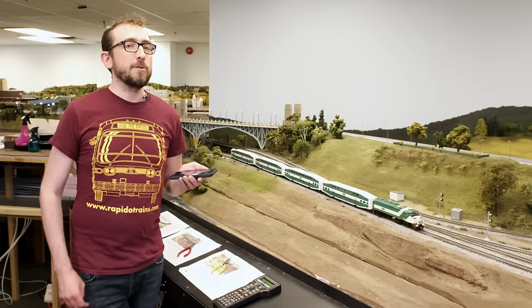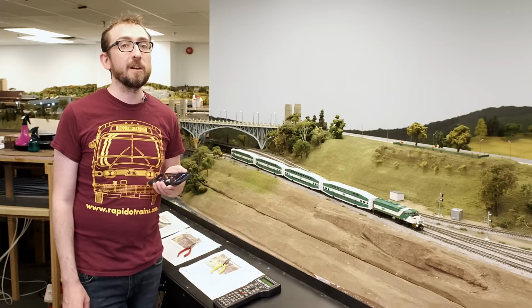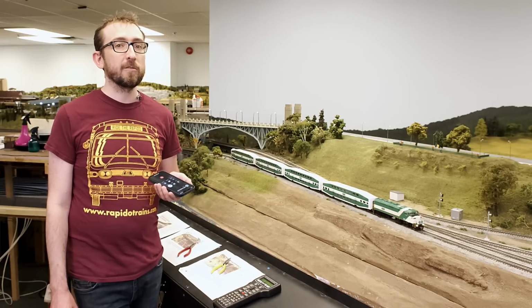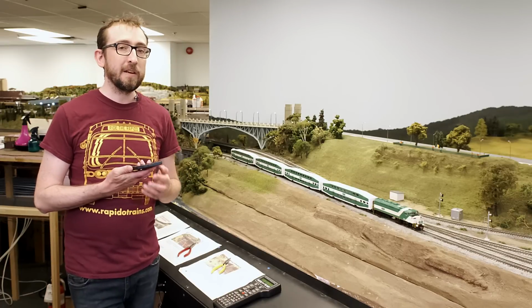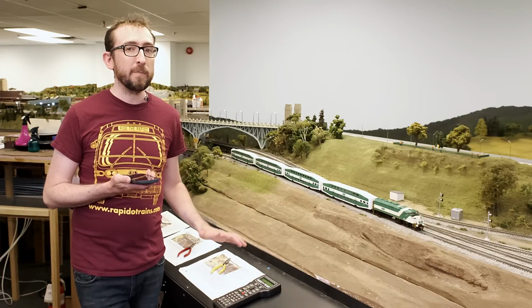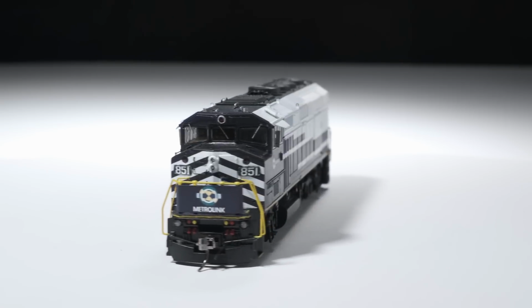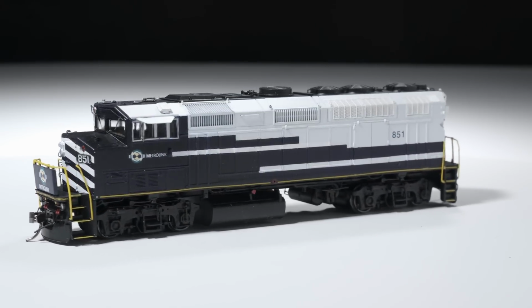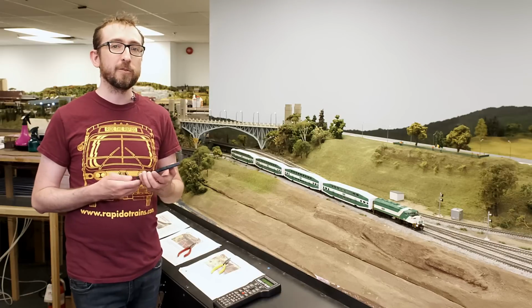Now don't forget, the order deadlines for both our all-new F59PH and bi-level commuter cars is coming on June the 15th, 2021. Make sure you see your dealer or order direct at rapidotrains.com. Now, in terms of the F59s, sales have overall improved quite a bit, but we're still a bit short on the as-delivered Metrolink and later Ribbon Metrolink paint schemes. So please, like I said, see your dealer, get your orders in, and let's make all of these locomotives a reality. So thanks once again for joining me.